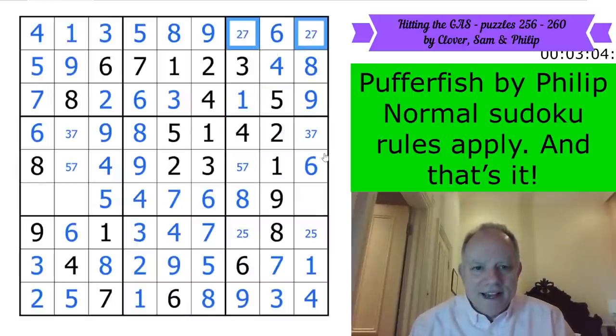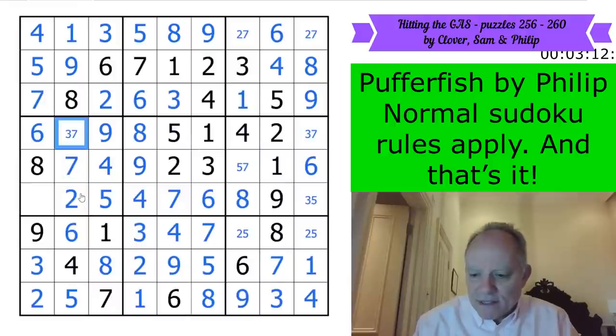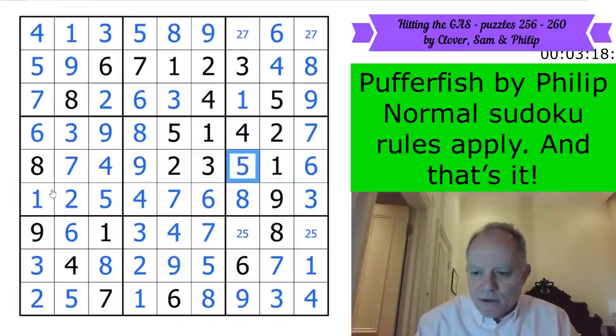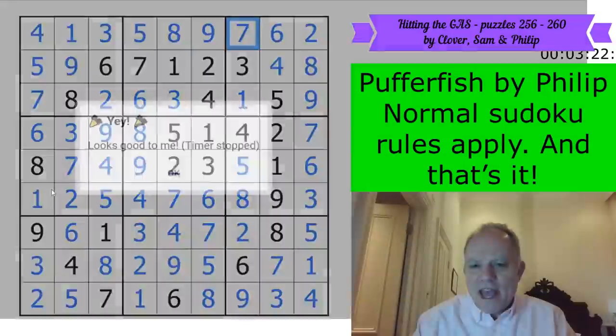2-7 pair. Know what this is, 3 or 5. Oh, it's going to have to be sorted out over here. 2-3-7 in this set. Okay, 2-7-3. That is a 1. This is now a 3. That does the triple in the box. Probably there were other ways of doing that, but we are there now.